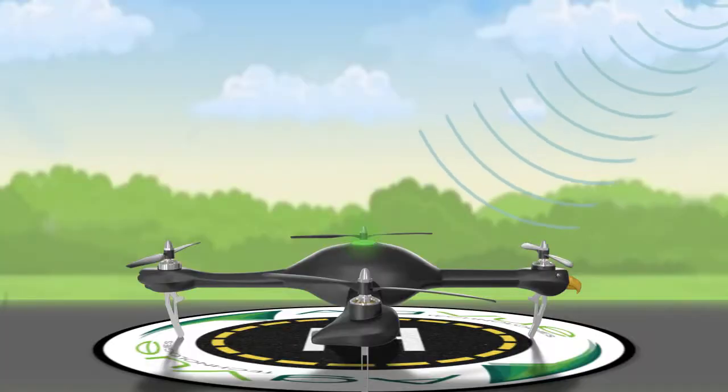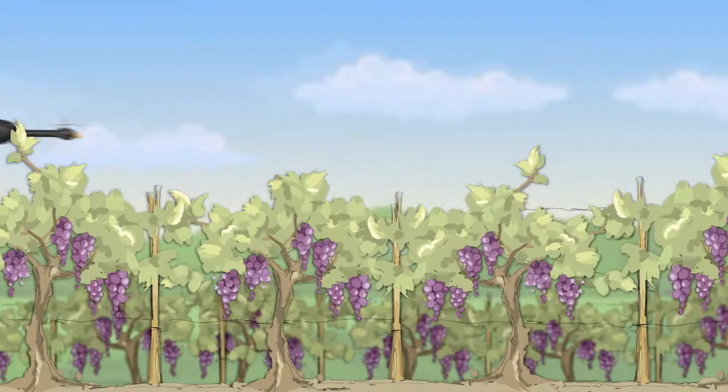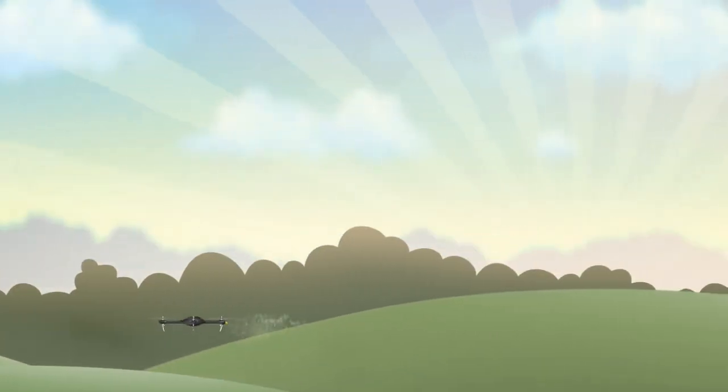When the system identifies a flock, their location is sent to a small autonomous drone that quickly flies to the flock location, where it can fly any number of pre-programmed flight patterns.